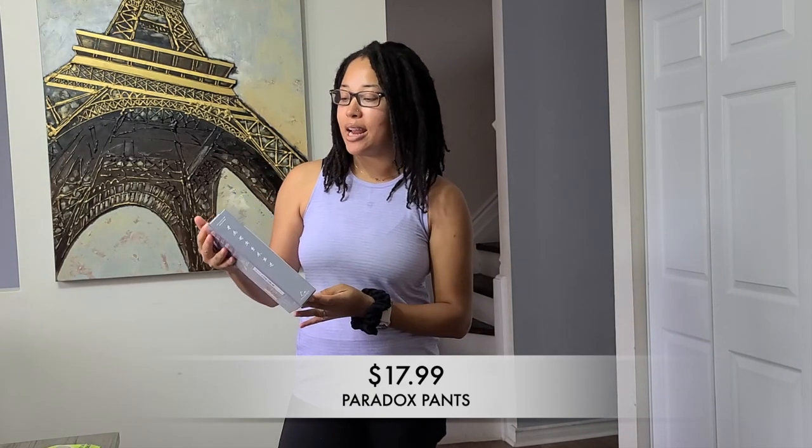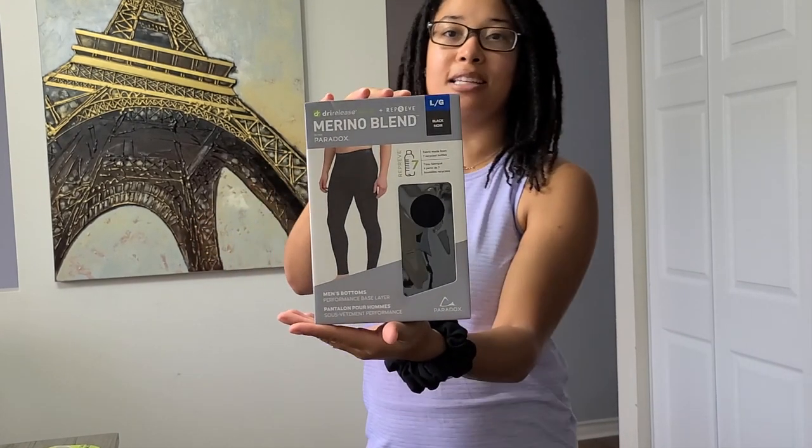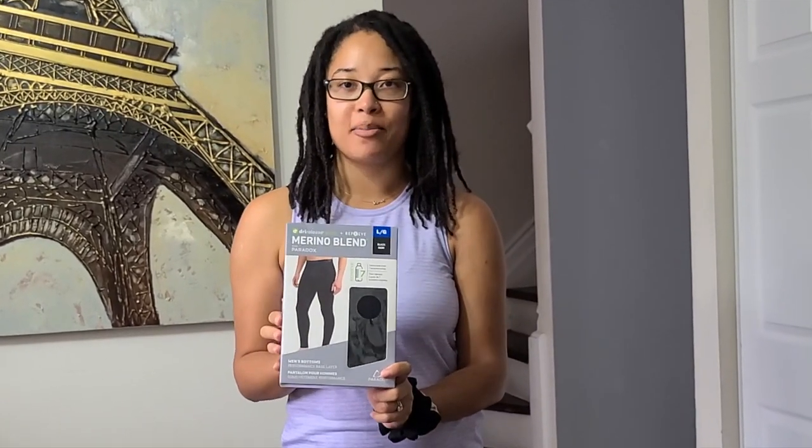Next up, I went ahead and got this base layer, I don't know what you call it, but I got this for my husband. He definitely likes to wear stuff like this when he's at work, and it's just a base layer to help keep you a little bit warm. So I saw it and I was like, let me just pick him up a little something, because I actually didn't get anything for myself this time, so I made sure I got something for him instead.